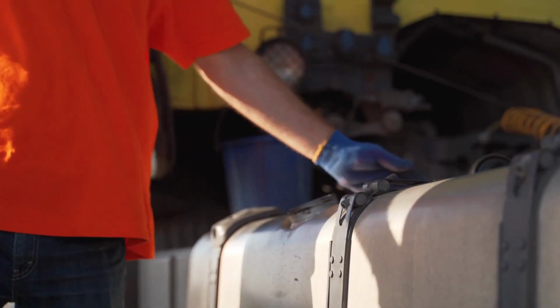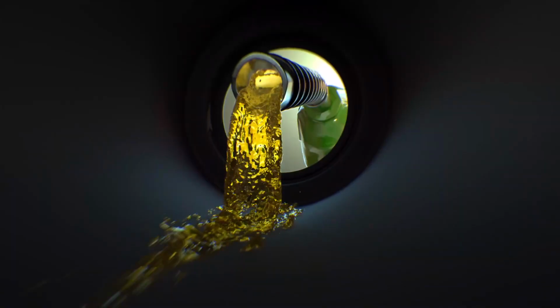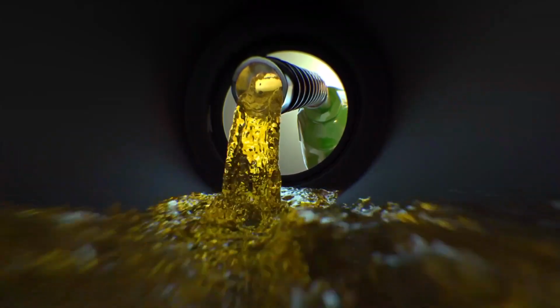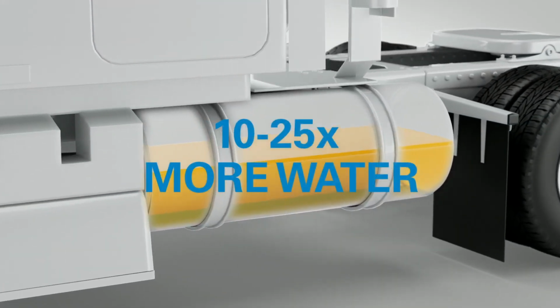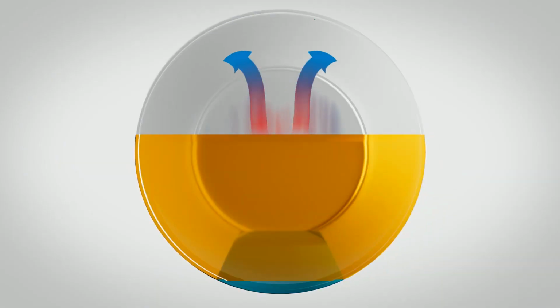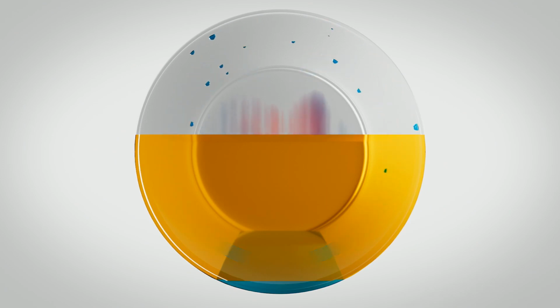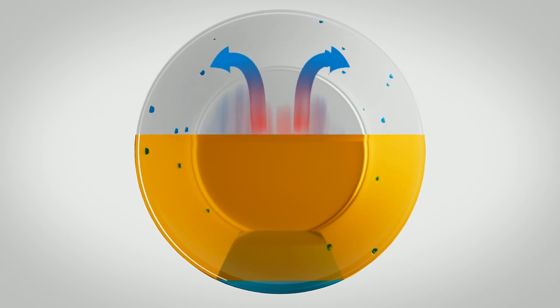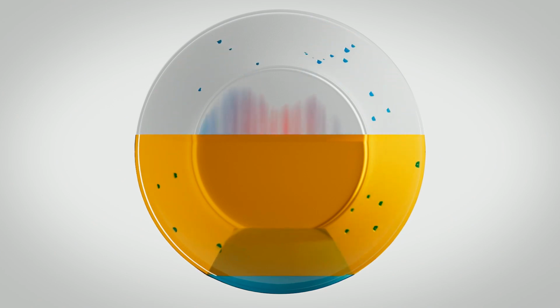Today's new fuels can hold more water than ever before, and the additives in ultra-low sulfur diesel make it harder to remove water from the fuel. Biodiesel and biodiesel blends can hold 10 to 25 times more water than regular diesel fuel. And the water that accumulates in your tank also contributes to the issue. Both diesel and biodiesel absorb moisture from the air inside the tank. The excess water then starts to pool at the bottom of the tank.